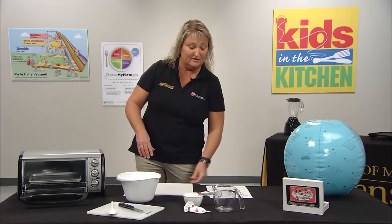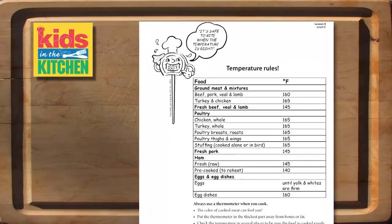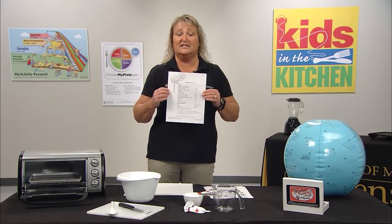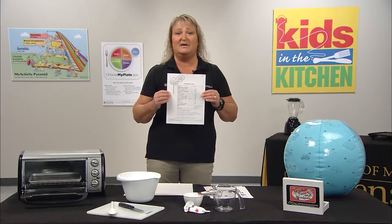For example, there is a handout that says temperature rules. So it gives them an idea of what temperatures different meats should be cooked at to be safe to eat. This one's a very important handout to give them. I find that actually even parents love getting this one because they can be confused about what temperatures different meats have to be cooked at. So make sure this handout goes out to them. It's a great resource for them in the future as well.